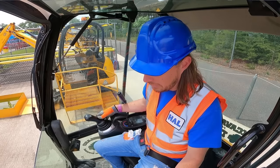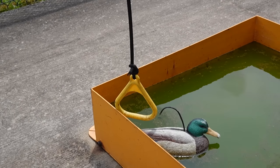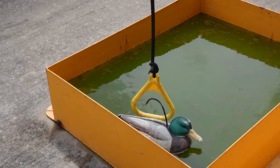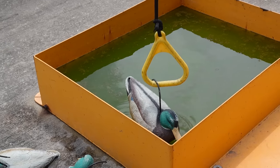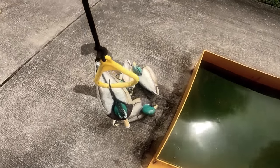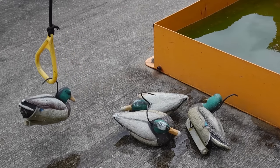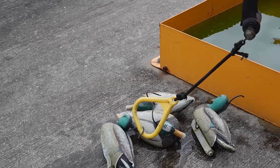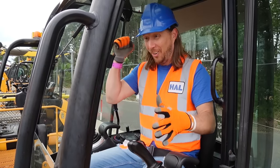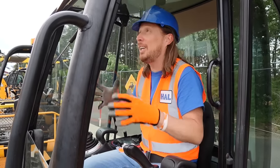Oh, this duck's moving. Oh no. Yeah, this duck moves a lot. Oh, I think we got him. We got it. Wow. Oh, don't lose it. Oh, there it is. And there we have it. Oh no! We gotta let loose of it. There we go, we've got it now. Oh wow, we did it. Awesome job. We've got all of the ducks out of the pond using the excavator. That was so amazing.